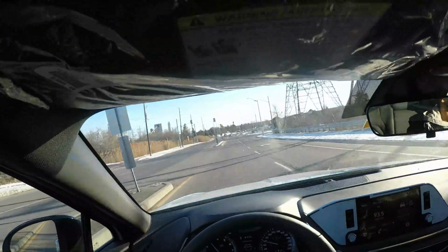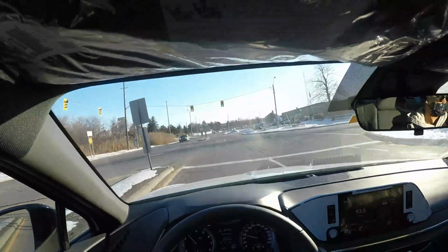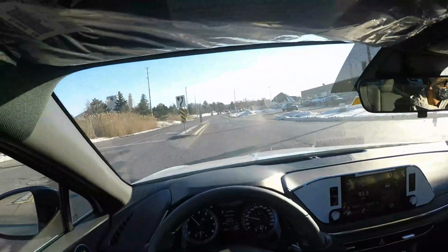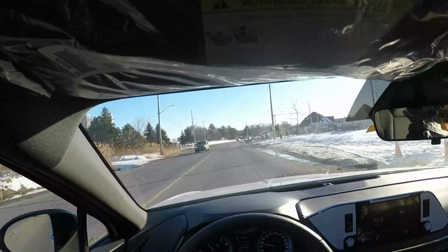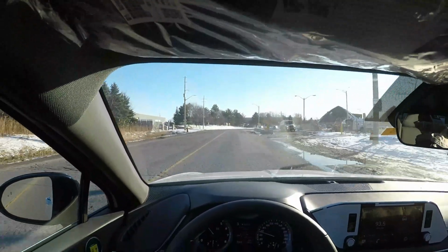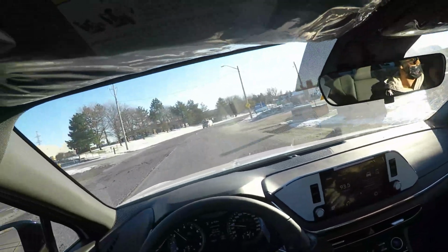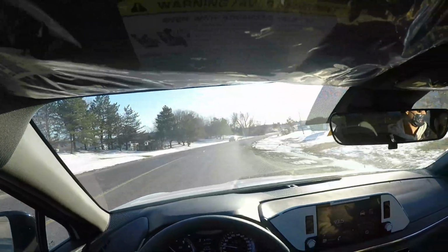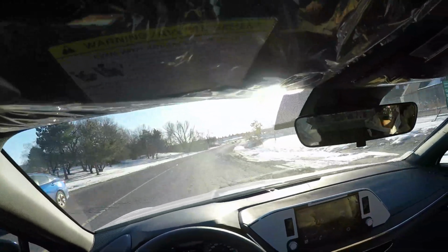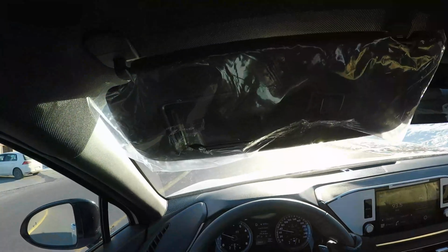To be 100% honest with the viewers watching, this car is not a car you want to buy if you're trying to be fast. This is like a mother taking the kids to soccer practice car. Like, this car is not quick. It's got all the luxuries. It's comfortable, but it's not fast. Chill car. CVT, yeah.